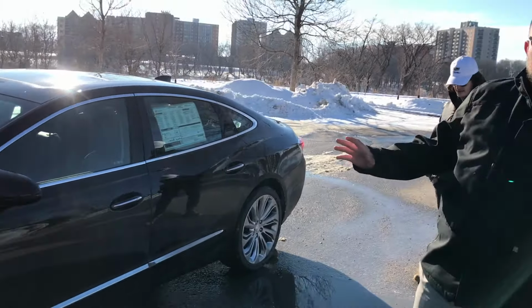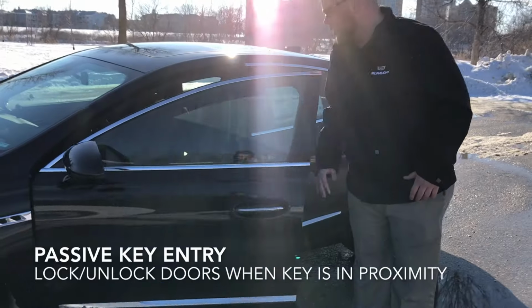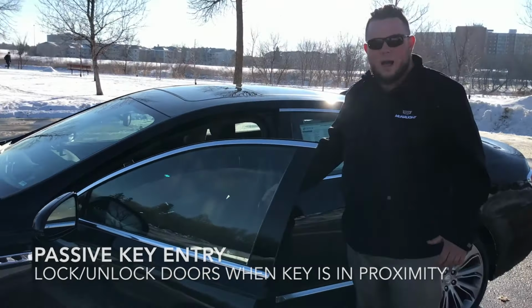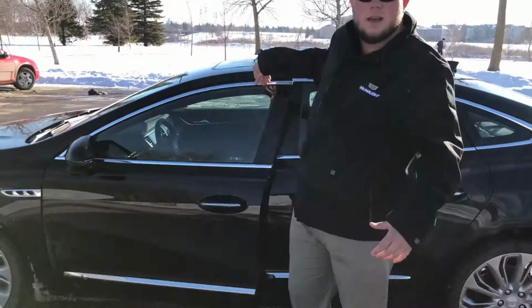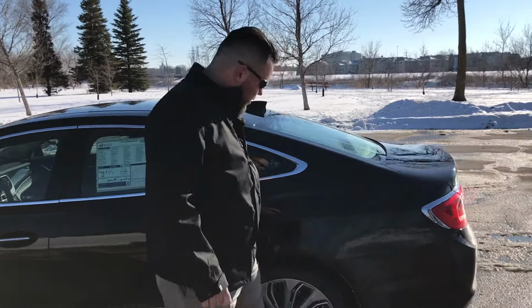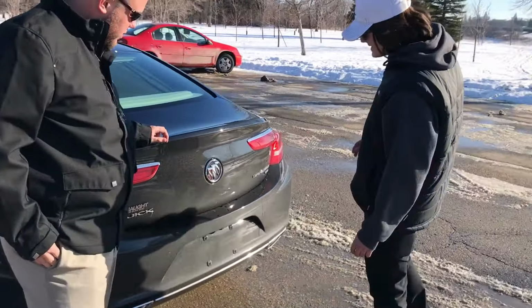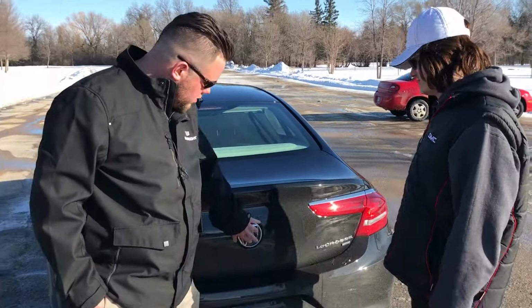You know what Buick did in 2017 with this LaCrosse is phenomenal. I mean, we got passive key entry and a beautiful jet black leather interior. You hear that? That's strong. You don't get that from an import. You don't get that at all from an import. If you come back here, you'll notice it doesn't have a button to get into the trunk.